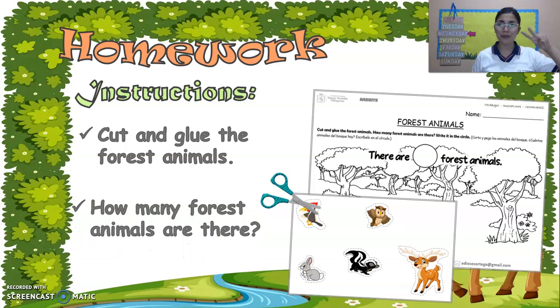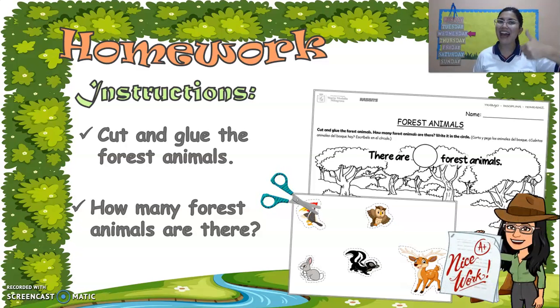Instruction number 2. You are going to count and write how many forest animals there are. Are there 5, 6, 4, 9? I don't know. So this is your job. Good luck.